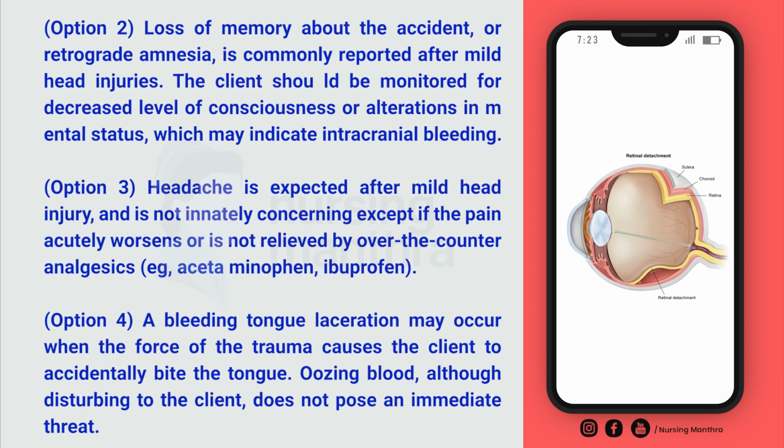Option 2, loss of memory. Normally, after an accident, loss of memory about the accident, or retrograde amnesia, is common. That is commonly reported after mild head injuries. The client should be monitored for decreased level of consciousness or any alteration in mental status, which may indicate intracranial bleeding. We can monitor the client for that.